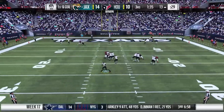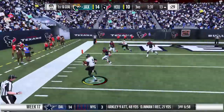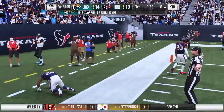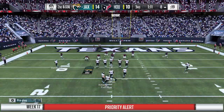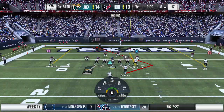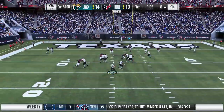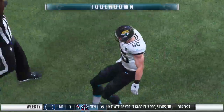Bortles going to throw. Buying time to his left. The improv on the scramble there gets him 6, and it'll be 2nd down. Well, he did a nice job keeping his eyes downfield, waiting for someone to get open. But once the pressure forced his eyes down to see the rush, it was time to make a break for it. Throwing is Bortles. And he takes it in.